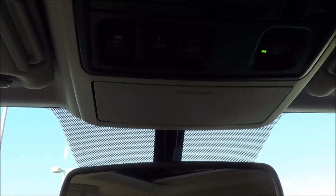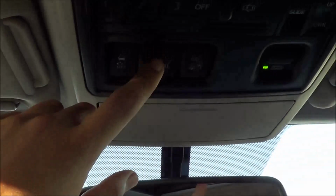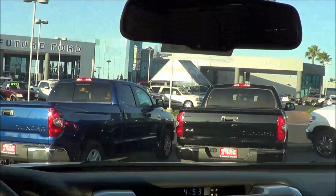Now all 4-wheel drive models, like how we have here, feature an off-road traction control system known as A-Track, and that is located right here. Now the A-Track system helps you keep moving on slippery terrain by redirecting engine torque to the wheels that have traction, and it works pretty well in my opinion.